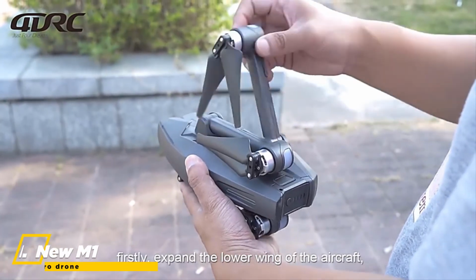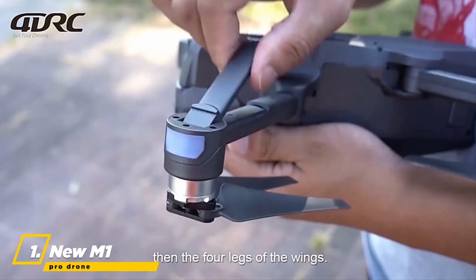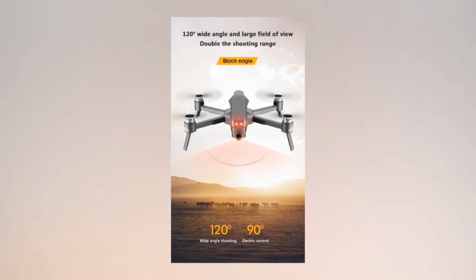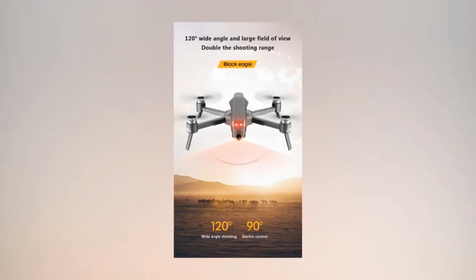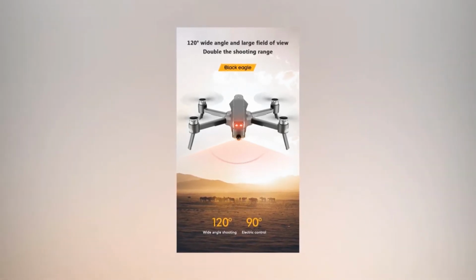We can finish it up with the new M1 Pro Drone. Introducing the M1 Pro Drone. This 110-degree tilt-angle drone is perfect for aerial photography, surveillance, etc. It has a 5G HD frequency band, and that's why you'll get a more friendly watching experience and you'll be able to enjoy an impressive service.